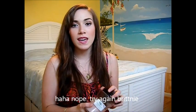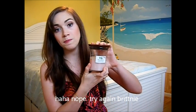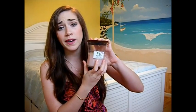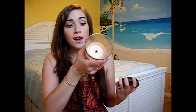But it's very fruity, happy smelling. I definitely recommend the Woodwick candles. I've been in love with them. I love bonfires, so this kind of helps me relax because the wick is actually wood, such the name Woodwick. So it makes this crackling noise like you're at a bonfire, and that makes me really relax and be happy with myself.